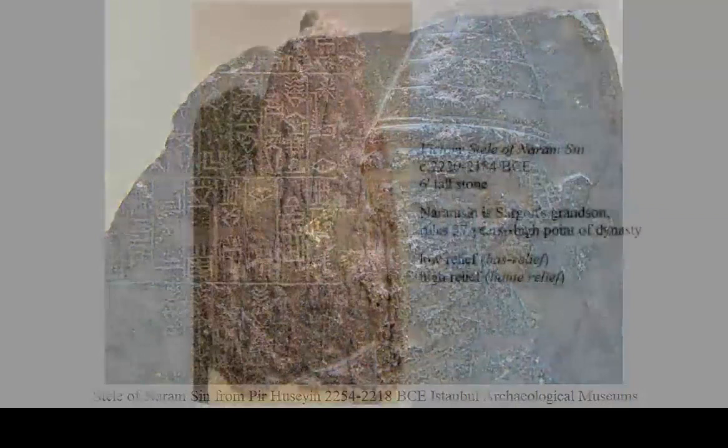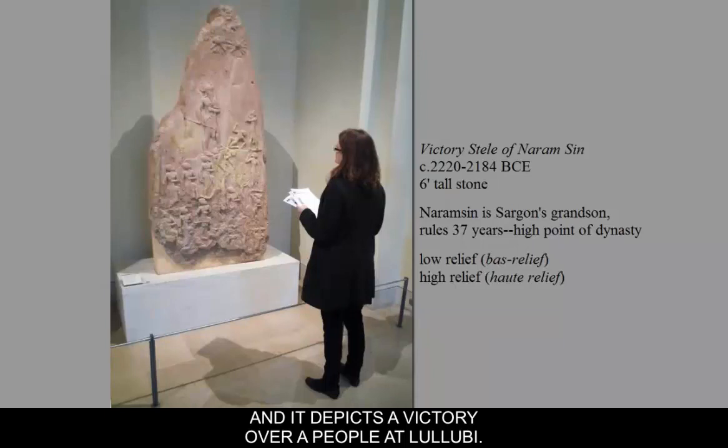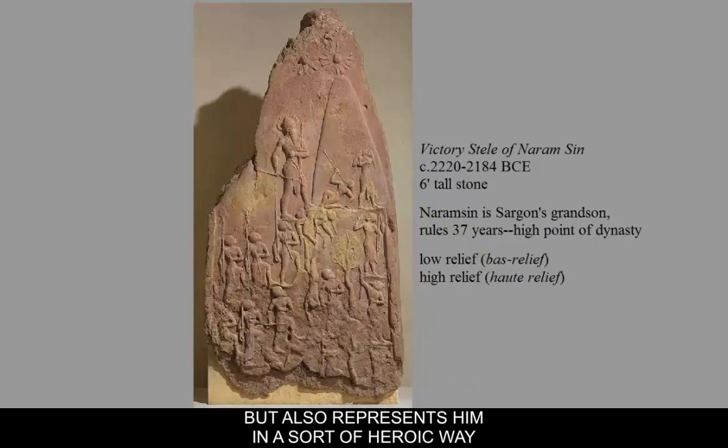The most famous sculpture of Naram Sin is the Victory Stele of Naram Sin, and it depicts a victory over people at Lullaby. And it's kind of an important sculpture because it represents him as a deity, but also represents him in a heroic way, as a complete hero. So let's do a closer analysis of this.